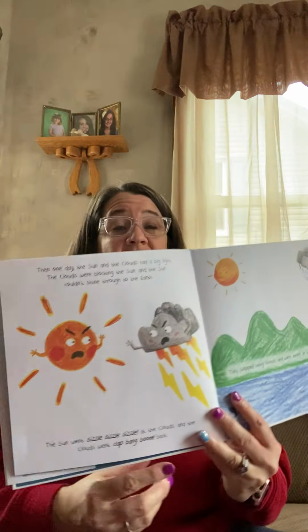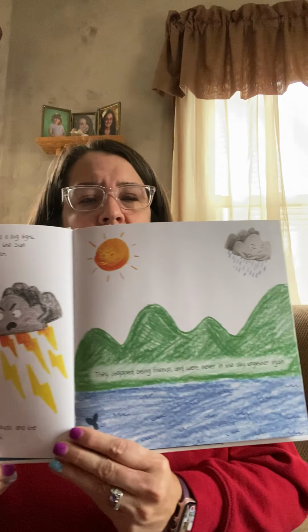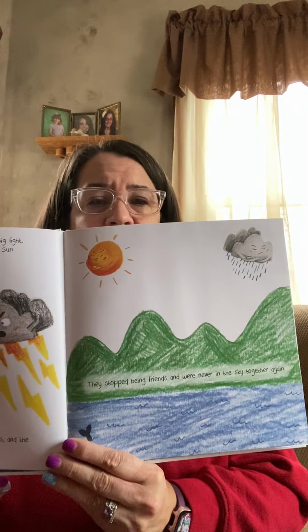Then one day, the sun and the clouds had a big fight. The clouds were blocking the sun, and the sun couldn't shine through to the earth. The sun went sizzle, sizzle, sizzle at the clouds, and the clouds went clap, bang, boom, back. They stopped being friends and were never in the sky together again. So that sun, he looks pretty angry. And they're not going to be in the sky together. They're far apart from one another.